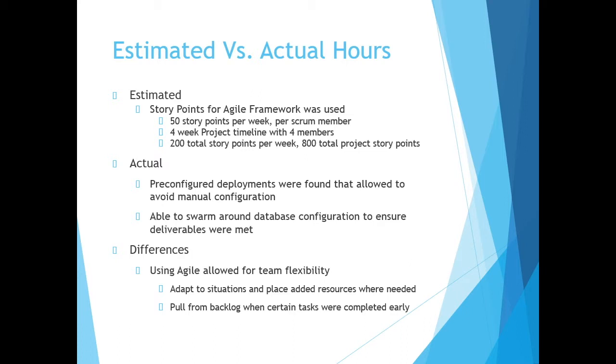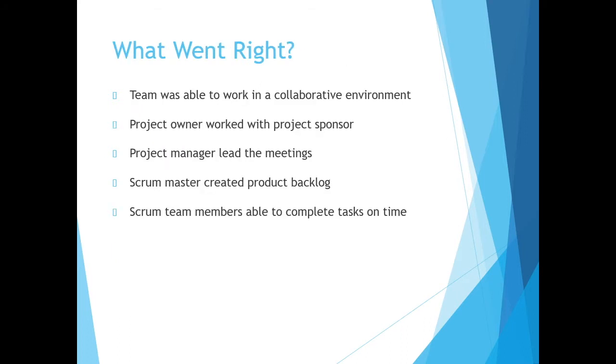So really the difference is because we used the Agile framework, it allowed for the team flexibility to adapt on the ground as we were able to find places where we would gain some capacity and find areas where we needed additional capacity, and we're able to shift that around in order to take full advantage of the Agile framework and maximize our time. During the project, there were many things that went right.